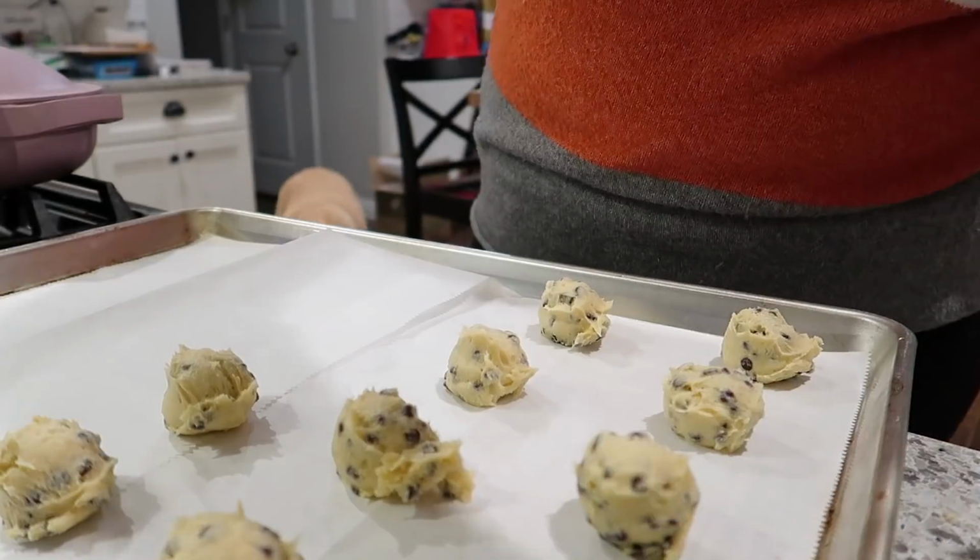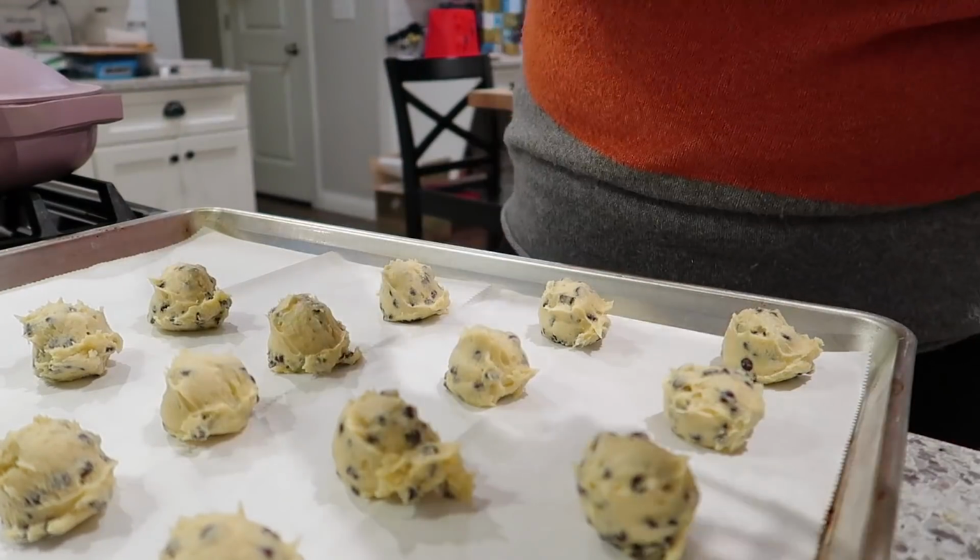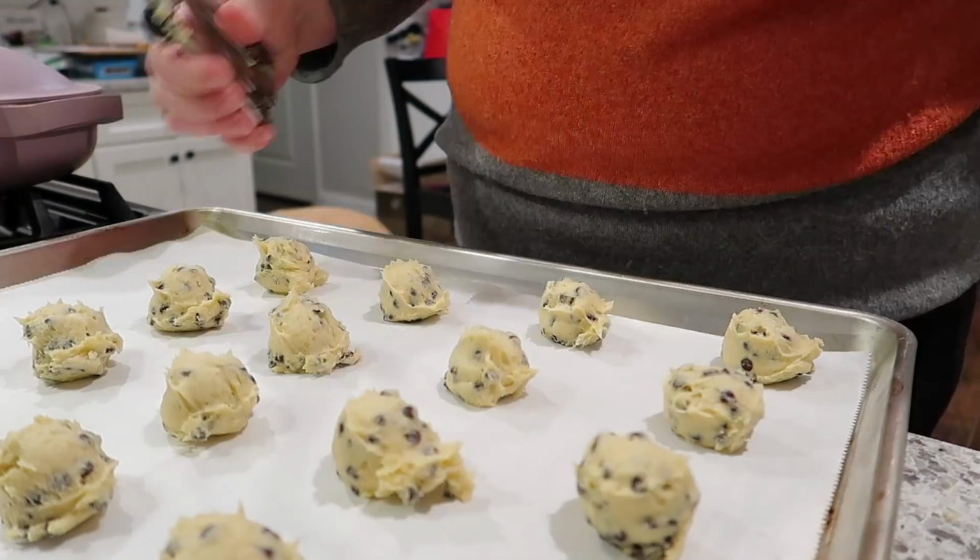I always like to bake my cookies on parchment paper. I just find that they come off easier that way, and it keeps my baking sheets looking nicer.